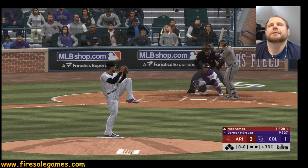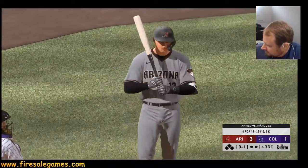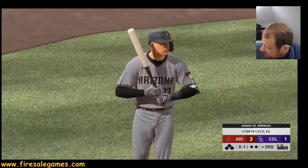First pitch of the at-bat. And here's a called strike at the knees. It's 0-1.